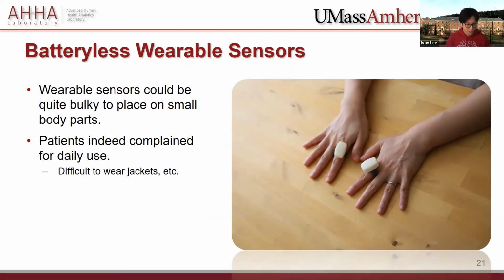Our lab also does some interesting hardware and sensor development in order to address important research questions related to rehabilitation. One of which was motivated by this ring sensor study. When we gave out these finger-worn sensors to stroke survivors, a lot of them complained about the bulky size, because it can be bothersome if the sensor is very bulky.